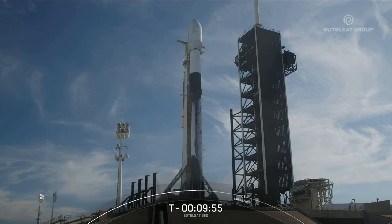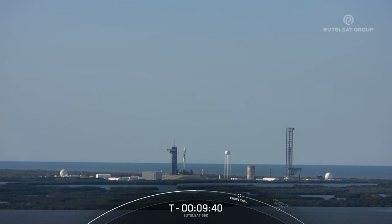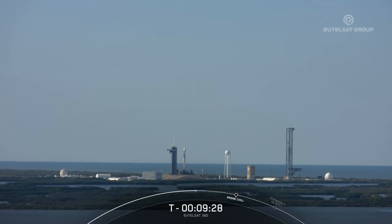Eutelsat is a GEO-LEO operator with a fleet of 35 geostationary satellites and an overall constellation of more than 600 satellites in low Earth orbit. Eutelsat 36D is a geostationary, or GEO, satellite that will be positioned 36,000 kilometers above Earth. Eutelsat 36D will be replacing the Eutelsat 36B satellite and will provide video services to customers in both Africa and Eurasia. We'll have more to share about today's mission later on in the webcast. So at T-minus 9 minutes and 25 seconds, let's learn a bit more about the Falcon 9 supporting today's mission.